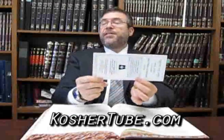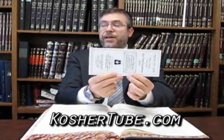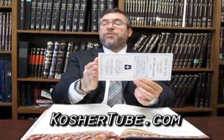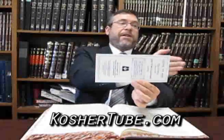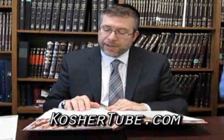Okay? If it's facing north and south, so that when you're looking at it, its length is perpendicular to the length of the heichal, then you have 5 tables on this side and 5 tables on that side. So this is what's going to be difficult. The Gemara is going to raise this as a question.